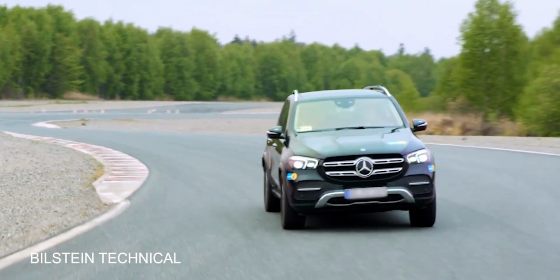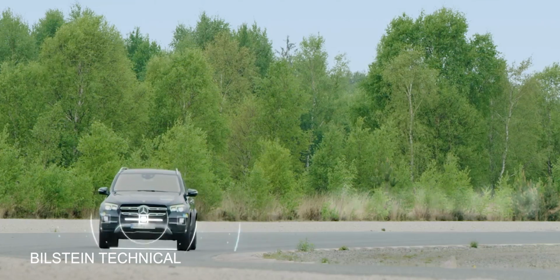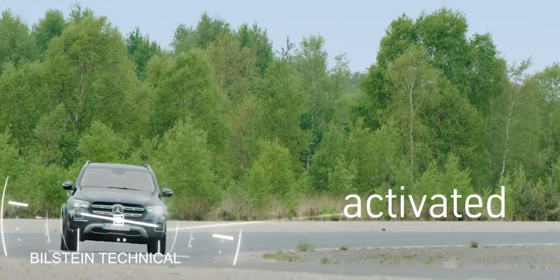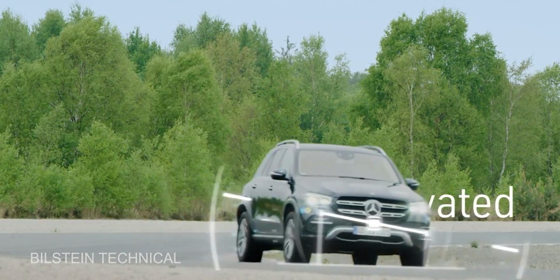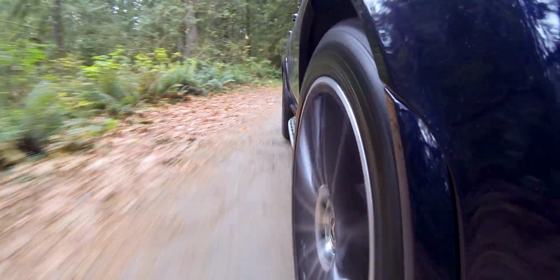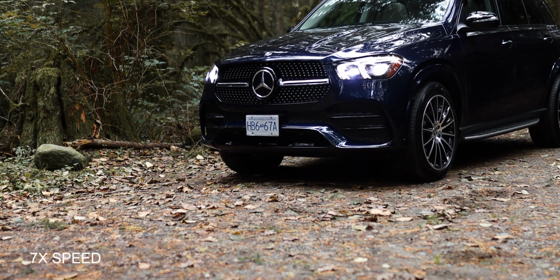It's an odd and uneasy feeling when a big SUV like this leans into a corner because your brain expects the car's body to lean in the opposite direction. It's also very useful when you're off the beaten path. Coupled with the air suspension, the body can be raised for better ground clearance.